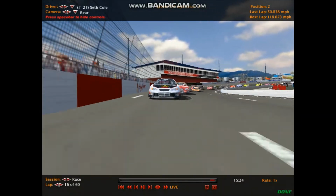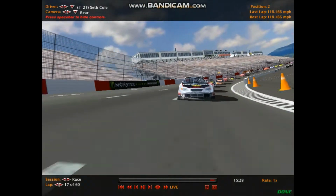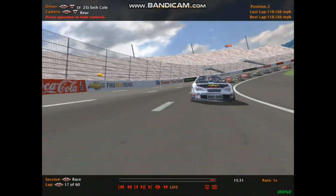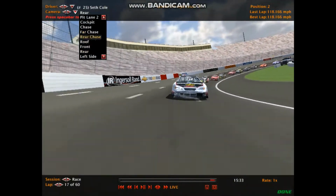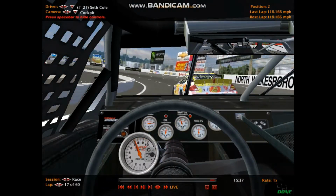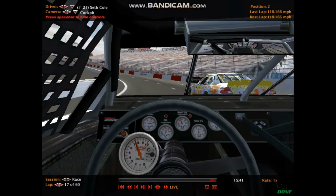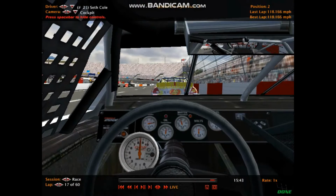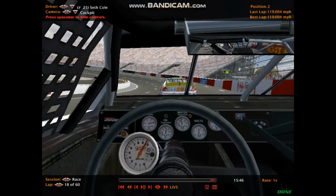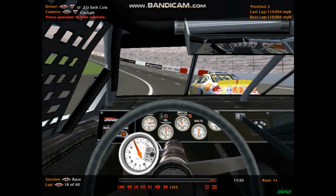Riding from the rear bumper of Seth Cole's car. Looking right at the car of Cole Deaver and the GM Goodman Chevy. Riding with Seth Cole in car number 25. Batson has the lead here. Seth gives her a bit of a bump right there. So Seth is letting Kat know, "I'm there, in case you're dozing off."